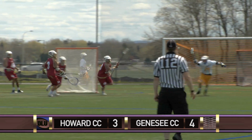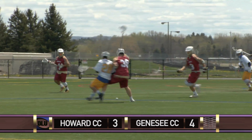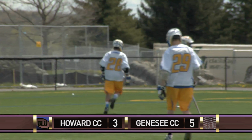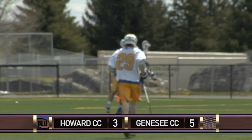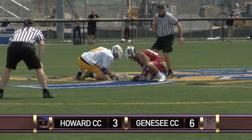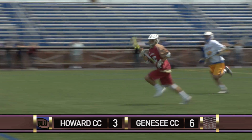A few seconds later, Genesee looking to set up its offense, but the errant pass winds up on the turf. Jacob Bomberry slaps it in the direction of long stick Reed Needy, the All-American out of Saskatoon, Saskatchewan, with 2 ground balls and a goal on this one possession. 3-0 run for Genesee.